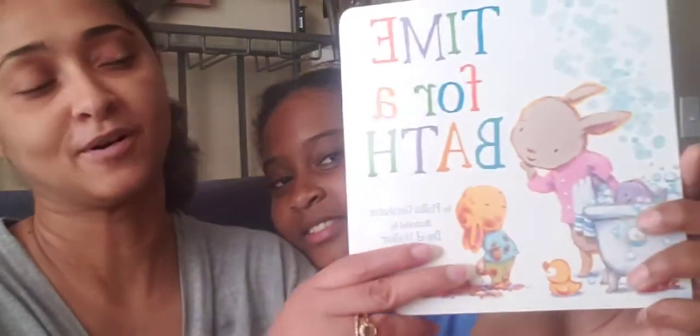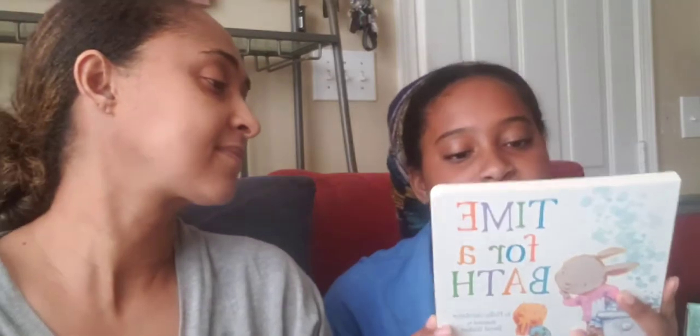Okay, guys, this is really cute, we have another book to add to her library. It says Time for a Bath by Phyllis Gorshader. No matter the season, whatever the reason, rub-a-dub-dub, splish and splash. What time is it? Time for a bath. Yay! So this was a cute little box. Is that all that's in there? Nope. Oh no, there's another item.